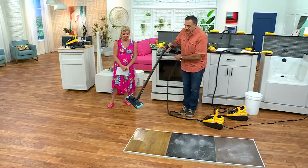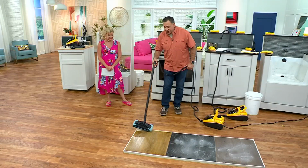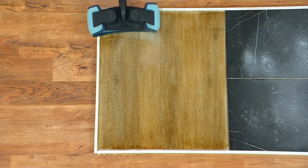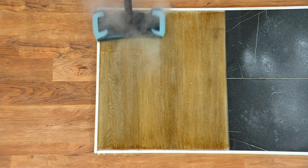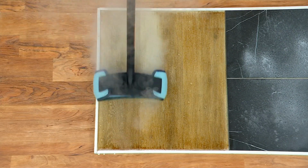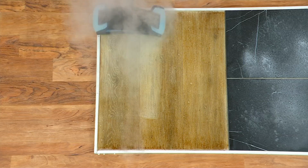So watch this on luxury plank vinyl, okay? I can tell you right now, this floor is super, super sticky. See how this doesn't want to move? Budging. But watch this. Once I get that steam going, it's going to get in there and start melting anything that's on there. And I love this. The first time that you do your floor with your Wagner, you're going to be amazed at what comes off of it.